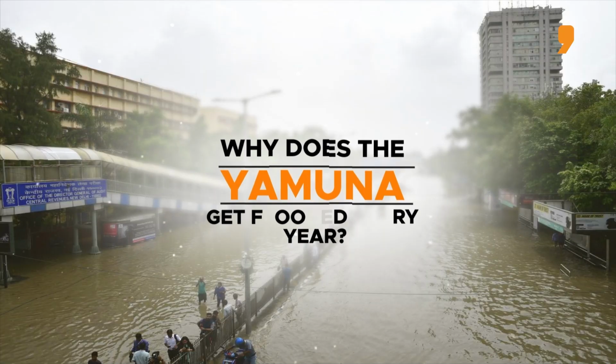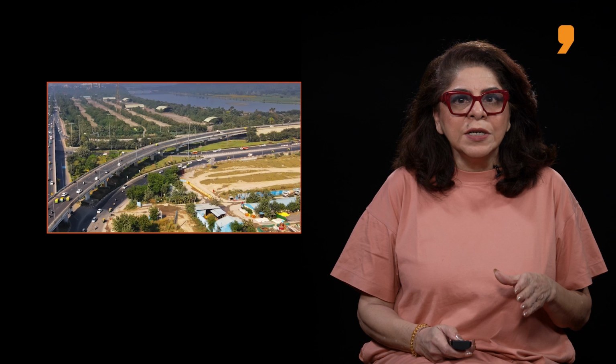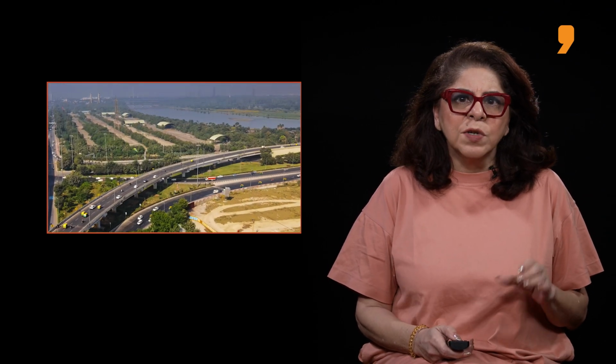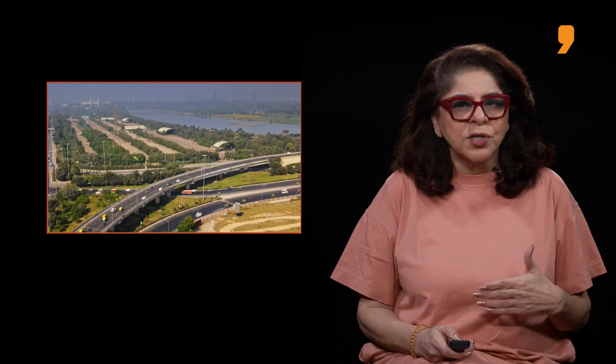Why does Yamuna get flooded every year? The last big floods in Delhi were in 1978. The ring road was built within the floodplain along the Red Fort, and about 6 meters of land was filled up and raised for the construction of the ring road. Daryaganj, which by name itself suggests used to be a darya, was filled up. Plots and bungalows came up over the river. So a lot of construction was done over the flood-prone area.